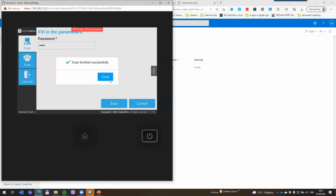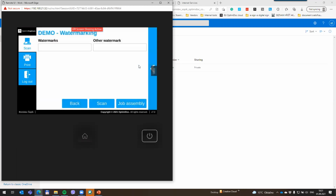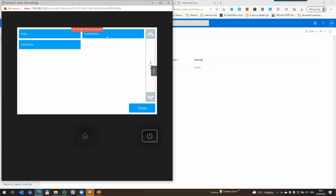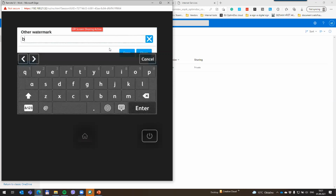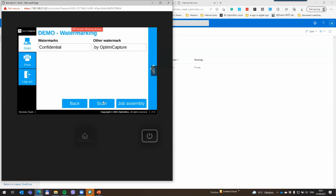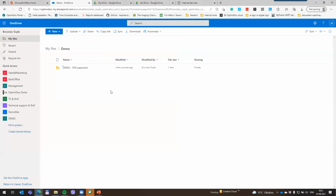Let's have a look at the second example, and that's the demo watermarking. So what I'm going to do is that I can easily place again the document to the feeder, go to the settings of the scanning workflows, and I have two options. I can select the predefined watermark, so it could be the confidential, and I can add another watermark on the document. So what I'm going to do is that I'm going to write the confidential by the OptimiCapture. Scan the document once again, and hopefully in a couple of seconds, we are getting a new document directly to my OneDrive with the watermark placed over the page.